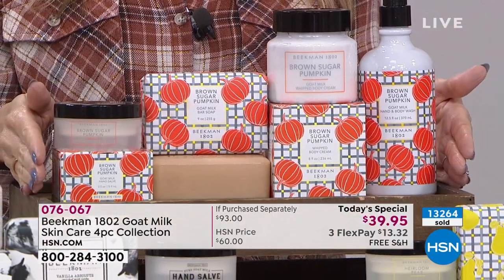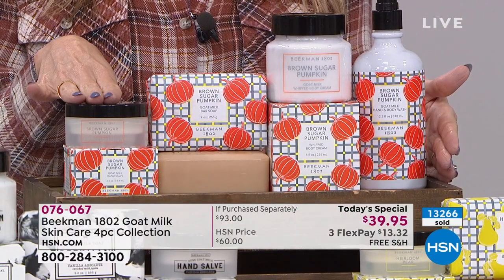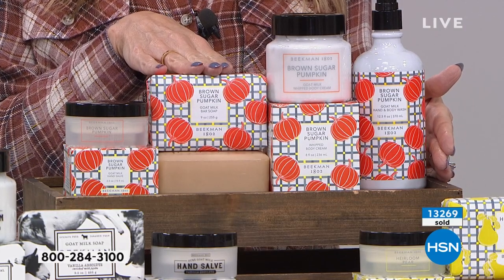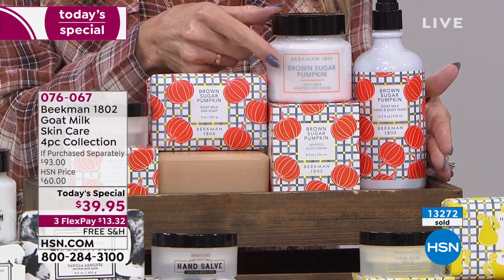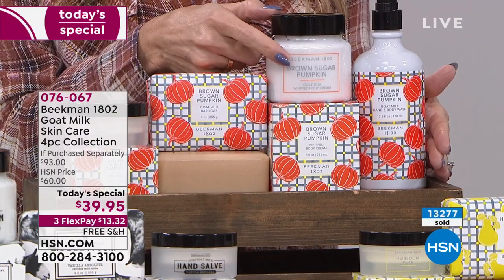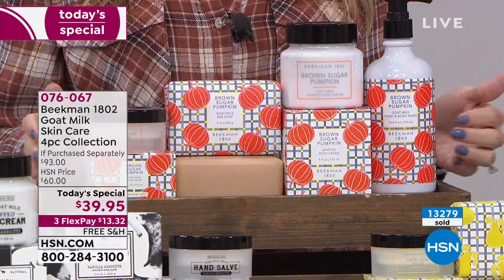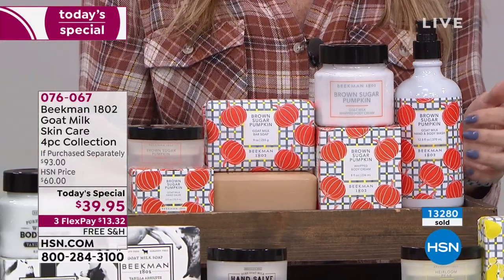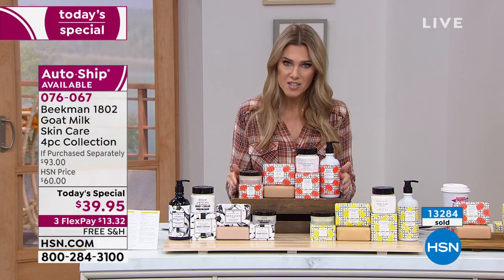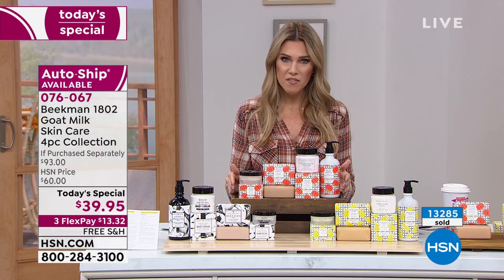This will be the first one to sell out, and you're getting the full-size hand salve. You're getting the full-size 9-ounce half-pound bar of that triple mill bar of goat milk soap. You're also getting that 8-ounce tub of the whipped body cream. Basically, the price of the body cream pays for the entire set, and you're getting the liquid version of the soap, which is the hand and body wash that comes in the pump. Four-piece collection, more than 56% off of savings. We do have it on auto ship.